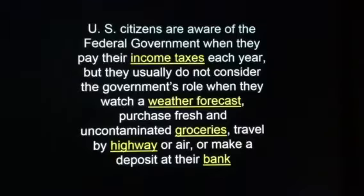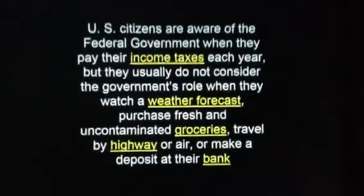U.S. citizens are aware of the federal government when they pay their income taxes each year, but they usually do not consider the government's role when they watch a weather forecast or purchase fresh and uncontaminated groceries, travel by highway or air, or make a deposit at the bank.